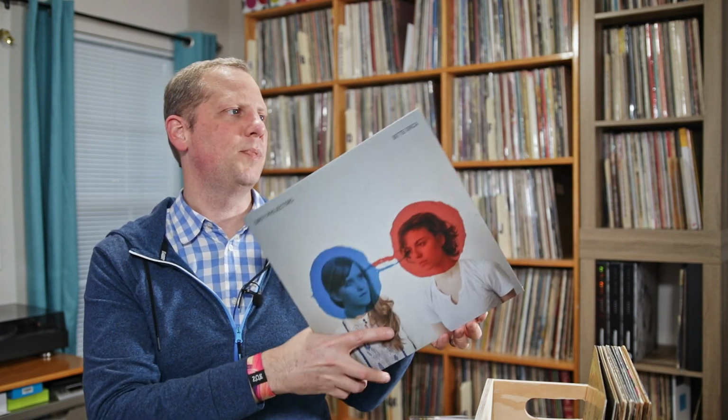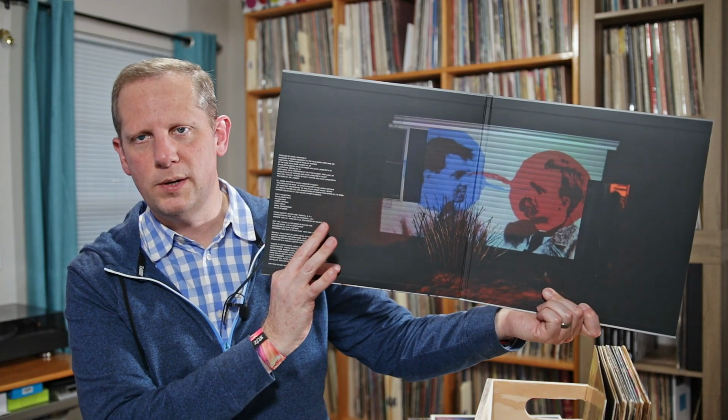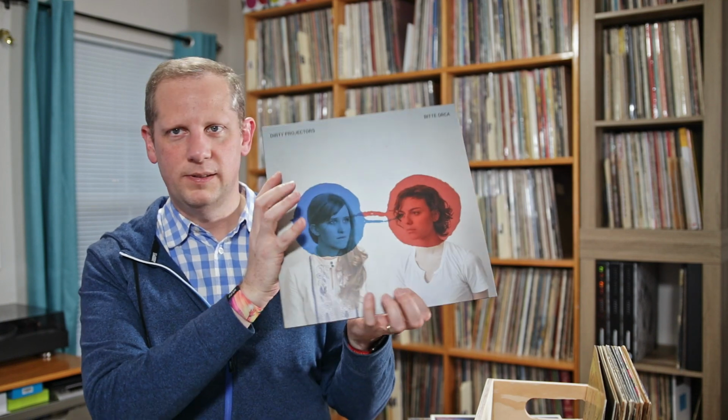Really good album from them. Comes with a photo. They're doing more and more photos on the inserts rather than artwork, which is fine with me. And there's the gatefold on this one as well. Really, really nice packaging. It's a heavy Stoughton jacket. It's got this varnish on the printing as well. Yeah, really nice. 2 LP set.